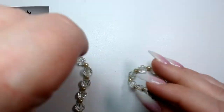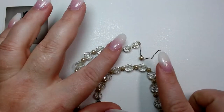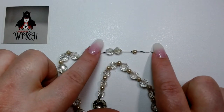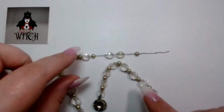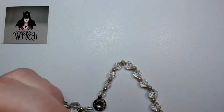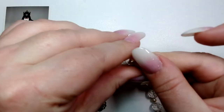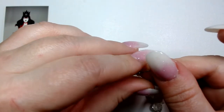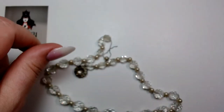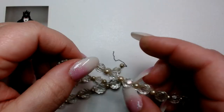Aw, how unfortunate that this is broken the way it is. I have a feeling this chain, this tiny, dainty chain, is silver. These pearls... I thought it might be real, but I don't think they're real. I rubbed them together and they're smooth. But this can be repurposed. I'm not even going to bother checking for silver on this one.